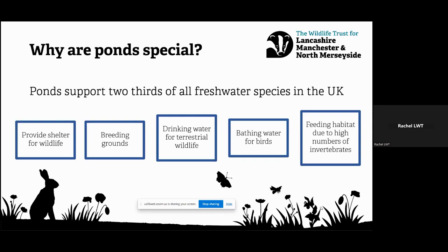Another quote I love, also from the Freshwater Habitats Trust, is that ponds support 2/3 of all freshwater species in the UK. And that is actually quite amazing. If you think about all the different types of freshwater we have, the fact that ponds are supporting 2/3 of all freshwater species is just unbelievable.